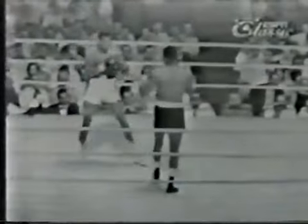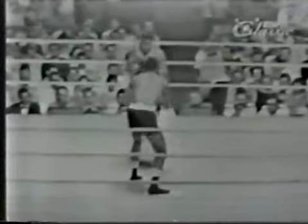You're going to see a fast fighter in Cassius Clay. Clay has great speed, quick hands. He figures to double and triple jab his man. Johnson has been in with the best. Johnson told us he was going to press Clay. Clay is a good counter puncher.